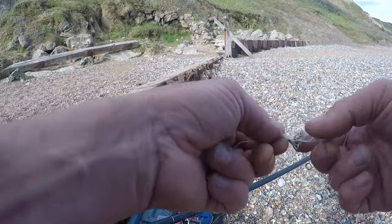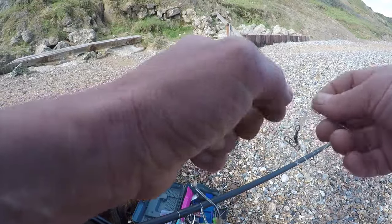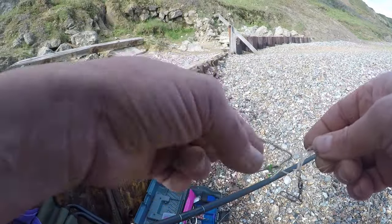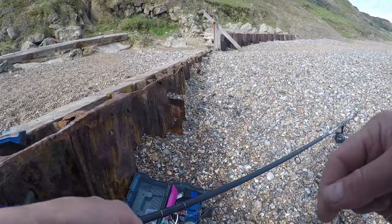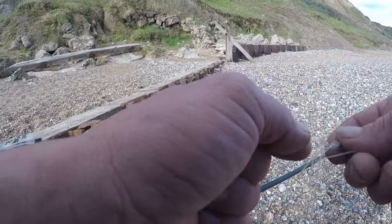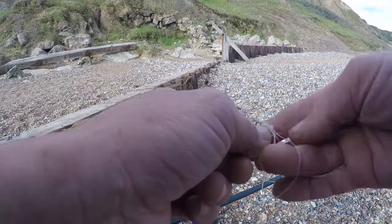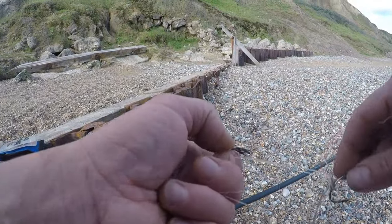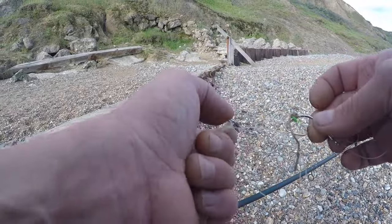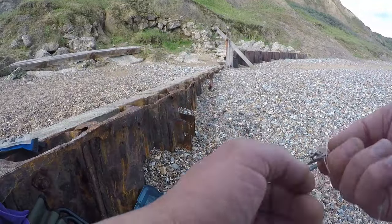I didn't put this away very well. I just chucked this in the box last night. It was rusted. Pack up about 8:30, time I got back to the car. Got on the Elsham Road, there's a really horrific accident. Just happened in front of me by a couple of minutes.